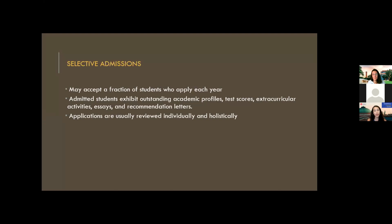And so there is a gradient in terms of selectivity, and how every school determines their selectivity will depend on things like their applicant pool, the size of the school, whether they're able to increase enrollment, whether it's a residential school, all these different factors will play into that.